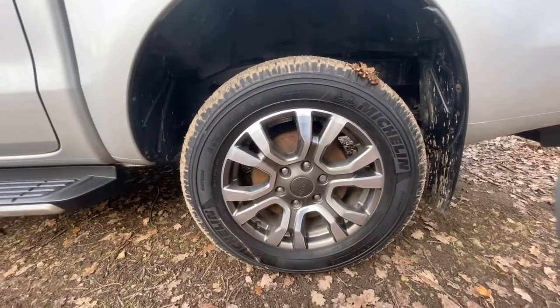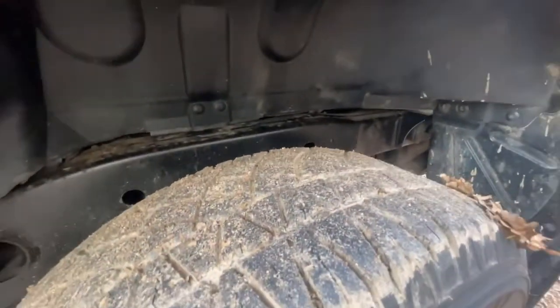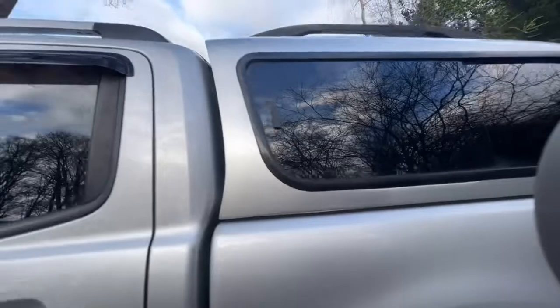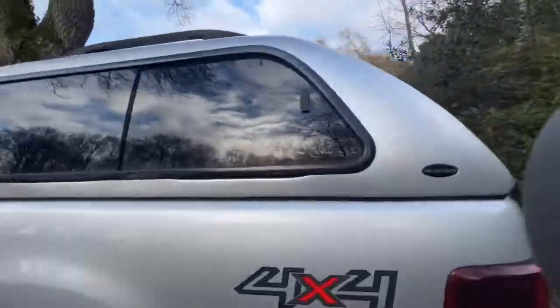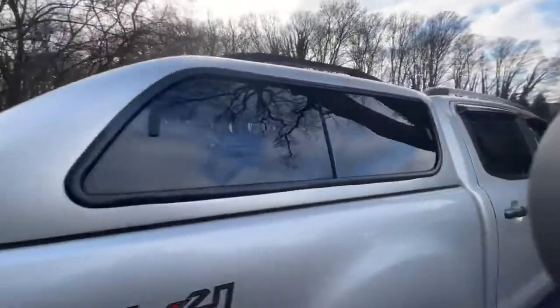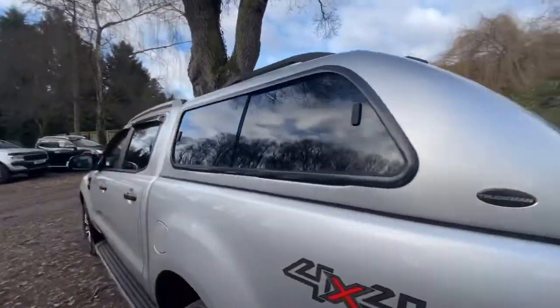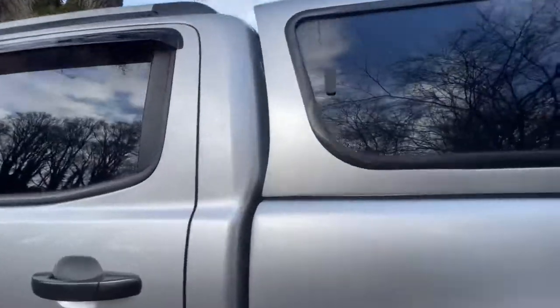Passenger side rear wheel and tyre, wheels in great condition. Again, it's a matching Michelin tyre, and there's a little bit less tread, probably 8 or 9 mil. Obviously it's got a canopy, which is a Truckman, and it's in nice clean condition. Decent quality canopies. They're not cheap when they're new, and the paint match is very good as well, as you can see.